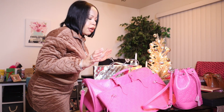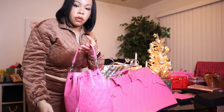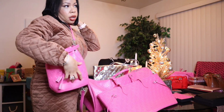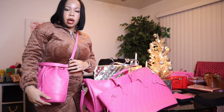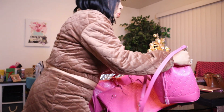I'm just gonna go ahead and give you guys a look at my current collection. My collection is pretty heavy on pink. You know, that is my favorite color. So first right here, I got my hot pink bucket bag. Oh, I don't know if this was the first. This is one of the first items that I picked up from the collection. My medium hot pink bucket bag.